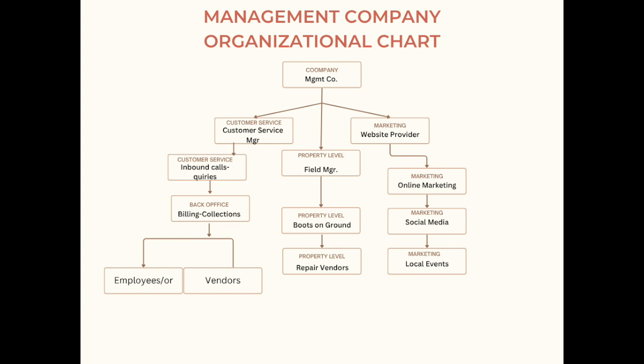You have the customer service branch, you have the property level branch, and you have the marketing branch. Today we're going to talk about customer service and property level. Next week we'll talk about the marketing branch. Inside customer service, or inside all of them, there needs to be someone accountable. We'll talk about that in a minute.